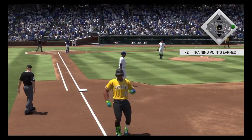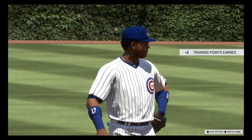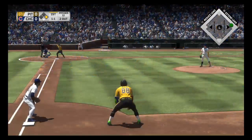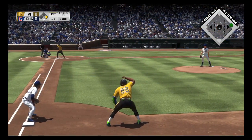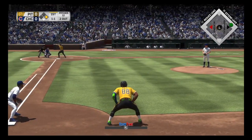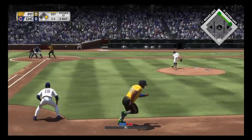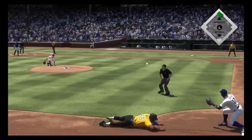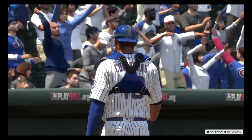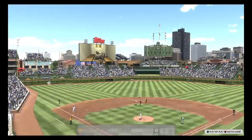At the plate, Reed Comstock, who comes in currently tied for 3rd in home runs on the team. Here's the 1-1 delivery. A pitch out. The throw. And they'll nail him at 2nd on a brilliant call to pitch out, and the inning is over.